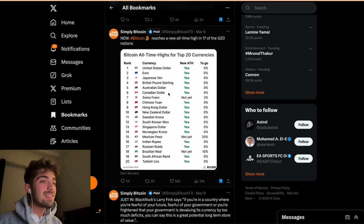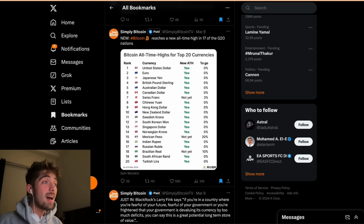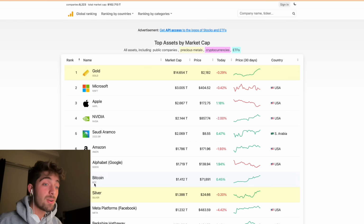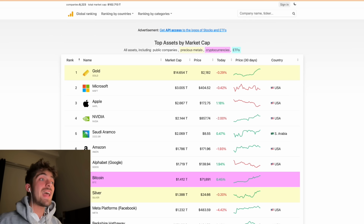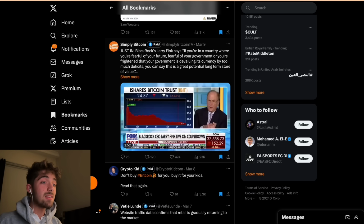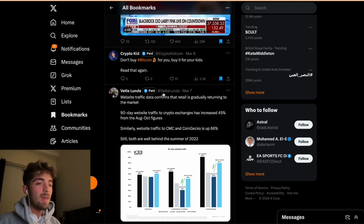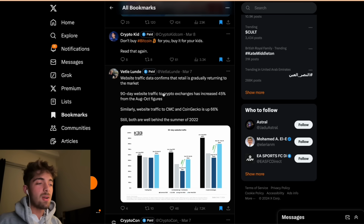Bitcoin actually surpassed the Swiss franc to become, I think, the 12th or 13th largest fiat by market cap. We also surpassed silver to become the 8th largest asset by market cap. Again, another two very, very bullish things in the macro. Of course, Larry Fink is continuing to promote Bitcoin, and that is always a very, very great thing.